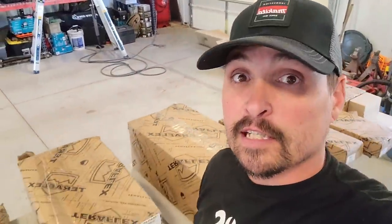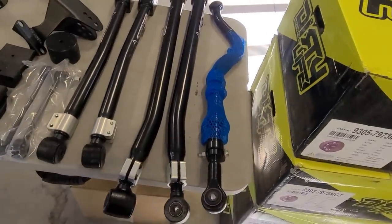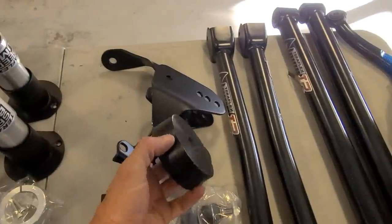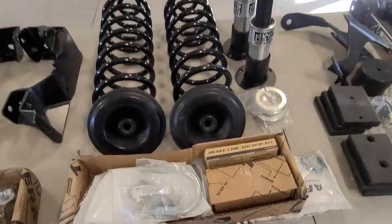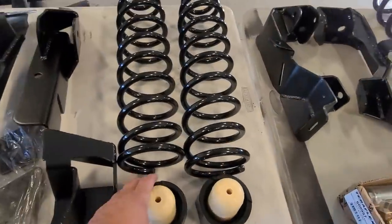So we got a Teraflex 4-inch lift long arm kit going on this Jeep JK, along with some Dirty Life wheels. Look at those guys. These things are badass. We got everything out of the box. Looks like we have front arms, drop bracket for the track bar, some bump stops, some hockey pucks with holes in them. Those are weird. I don't know what those are for. Front springs, hardware kit, front link brackets, more hardware, rear springs, these questionable things.